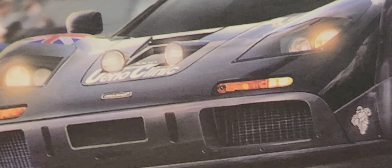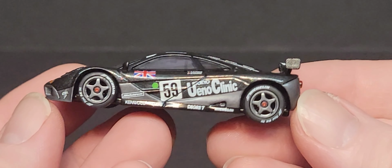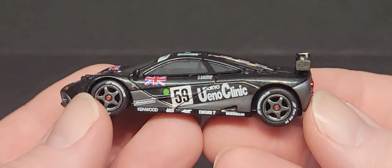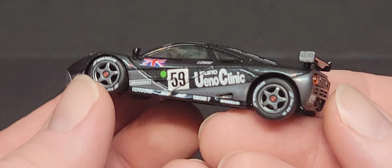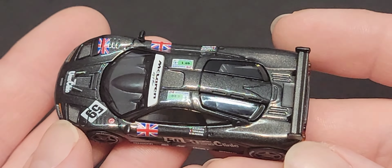Freaking love that. It's the little things, right? But anyway, that's the version that I really wanted. So now that I have my definitive McLaren F1, my childhood dream car, other than the Countach, the Ferrari F40, and the Ferrari Testarossa, the McLaren F1, when it came out, obviously later than those cars, was the top boy to have.